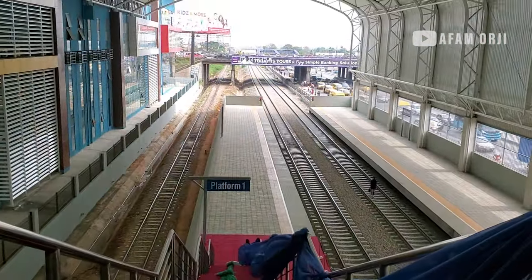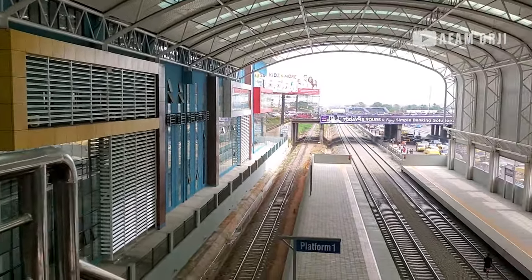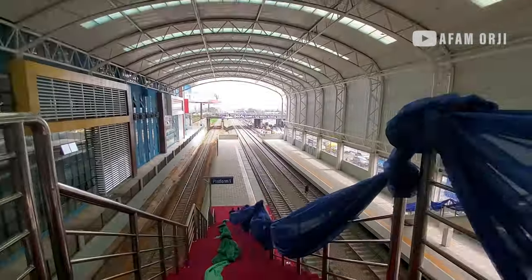And this is the platform below. The red train is currently not here, but I will insert a video of the red train that I did some time ago.